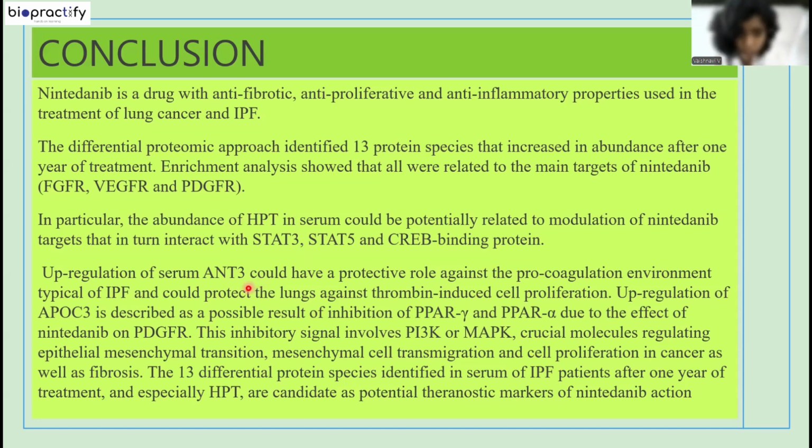patients. And also the inhibitory signal of PPAR gamma and alpha due to the effect of nintedanib on PDGFR is crucial in regulating epithelial mesenchymal transition and prevents that conversion of IPF into lung cancer. So the 13 differential protein species identified in serum of IPF patients after 1 year of treatment, and especially haptoglobin, are a candidate for potential theranostic marker in nintedanib action.